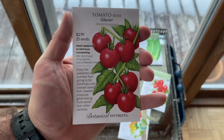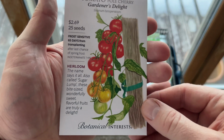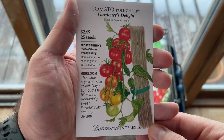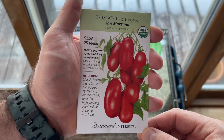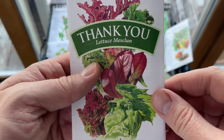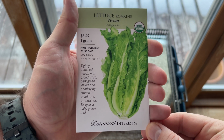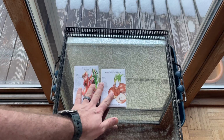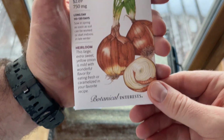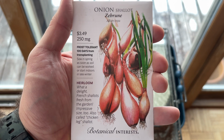Good. Next are the tomatoes. We have Glacier Bush tomatoes, Gardener's Delight Pole Cherry tomatoes, and a San Marzano Pole Roma tomato. We got the free package of lettuce seeds, but we also got the Vivian romaine lettuce. And lastly, we have our onions. We picked up a yellow sweet Spanish Utah onion and Zebrune shallots.